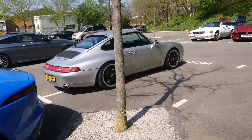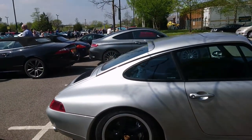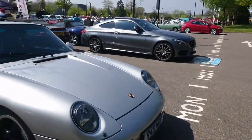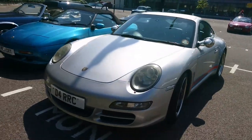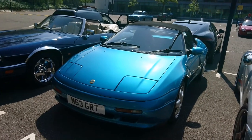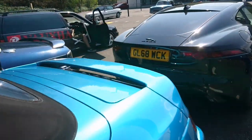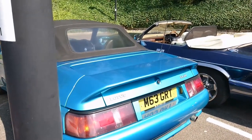A 993, 911 here. I don't know what year exactly this is, but I imagine it's on an R registration on a personal plate, and actually they finished production around 97, 98, so probably a late 993. And a 991. Ooh, a Lotus Elan, a front-wheel drive one with the Isuzu engine. It's a 94-95 plate, on an M. It's probably not a turbo because most of them weren't. No, it's not, it's a standard one.